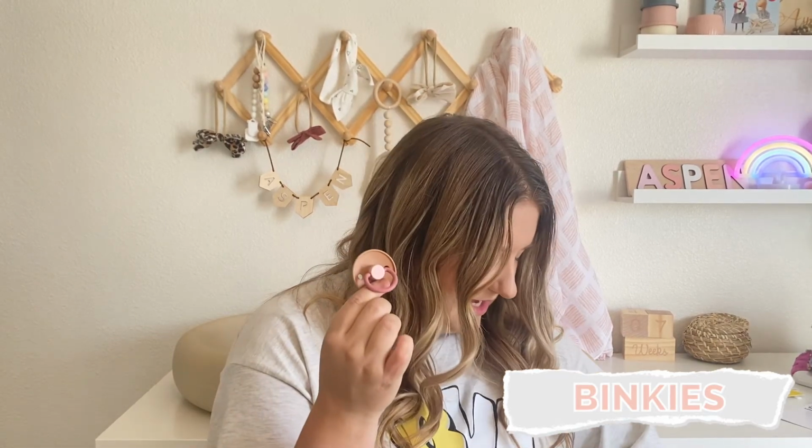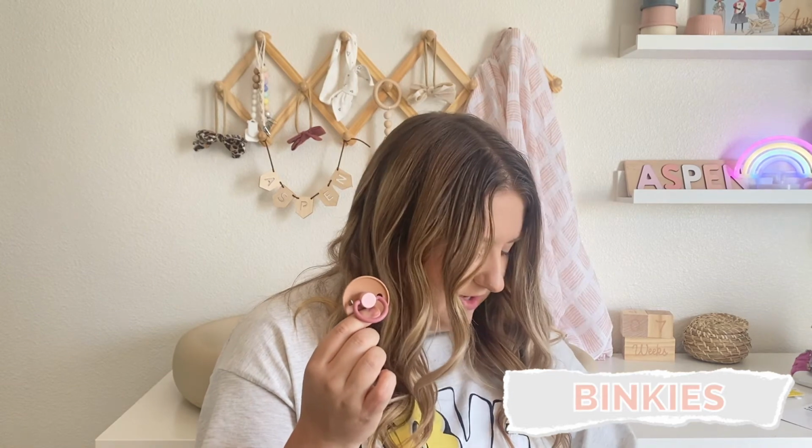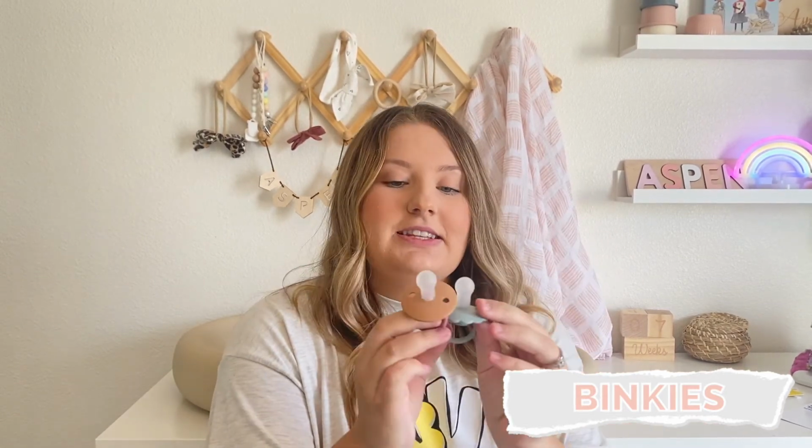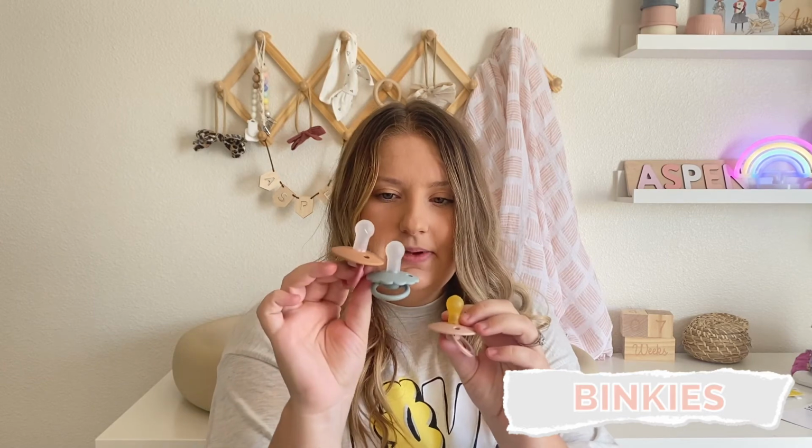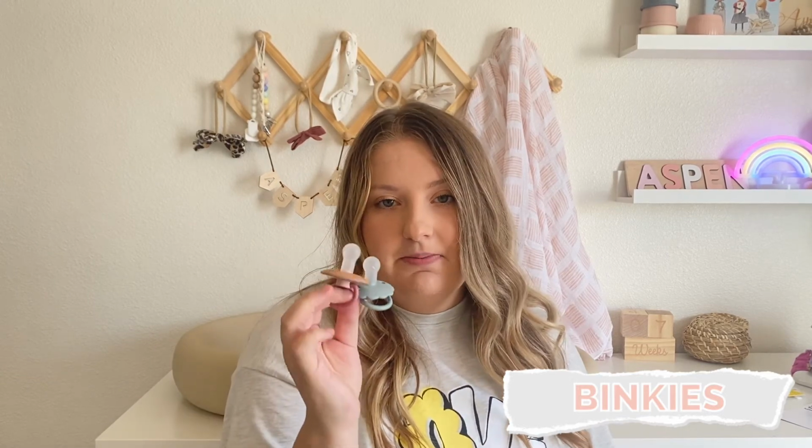This is one like this, and then they also have these petal ones that are super cute that I love. But the nipple shape is very similar to Bibs, and I think that's why she keeps it in her mouth so well. It is a little bit bigger, but these are silicone, the ones that I picked up, because they were just on sale. They were buy one get one free, and I picked them up because they were cute, and she needed some more binkies that were shaped like this, and she really loves these too. So that was a very long spiel on binkies, but that is definitely our most important item.